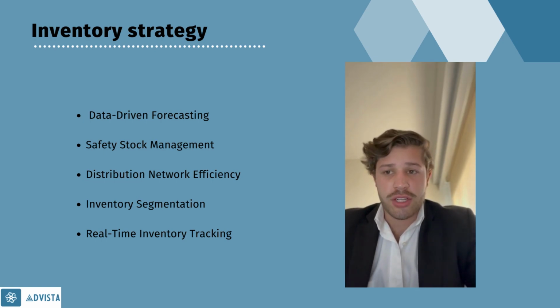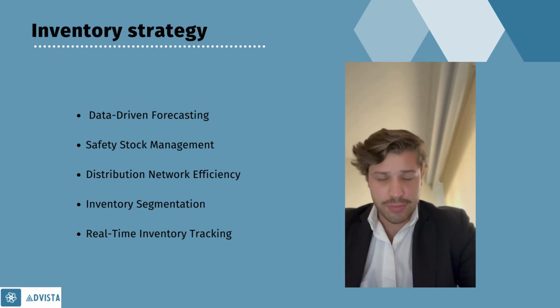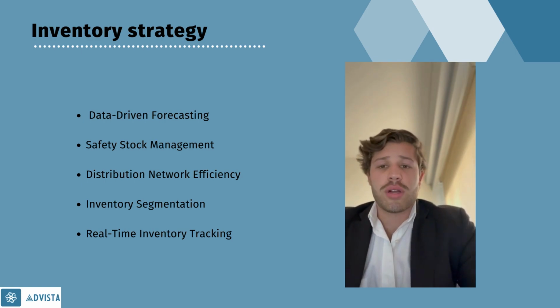Distribution networking efficiency. This company optimizes its warehouse and distribution center locations to reduce transportation costs and delivery times.